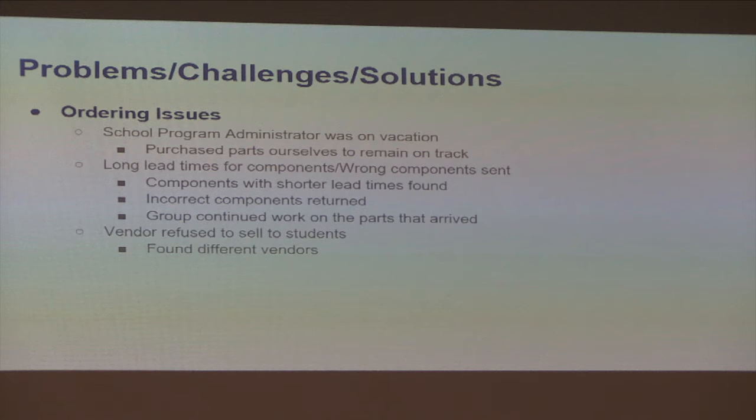We also had some ordering issues. So at one point, the program administrator, who we placed all of our orders through, was on vacation. In order to stay on track with our project, we had to order some components on our own to keep up pace. We also had some issues where components either had very long lead times because they were coming from other countries, in which case we placed our orders as early as possible so that they'd get here in time.